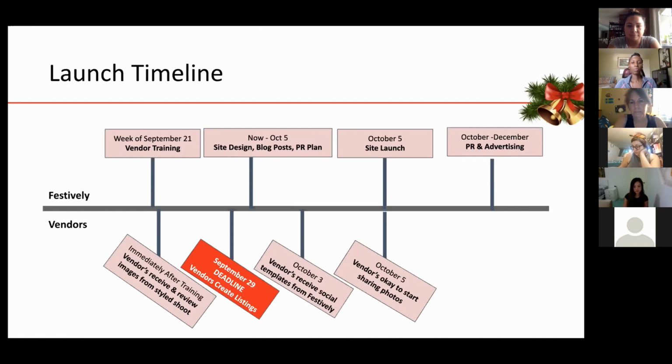We understand that everyone is at a different level in their use of social media. So on October 3rd, we'll be sending you some templates that you could possibly use for your posts, your IG stories, and any other social media platforms you have. We're going to be writing blogs and implementing a PR advertising plan, and we'll continue to promote it through the end of the year. So we ask that you do the same. Even though we're launching October 5th, keep talking about it through the holidays. Find creative ways to reinvent your content as well.